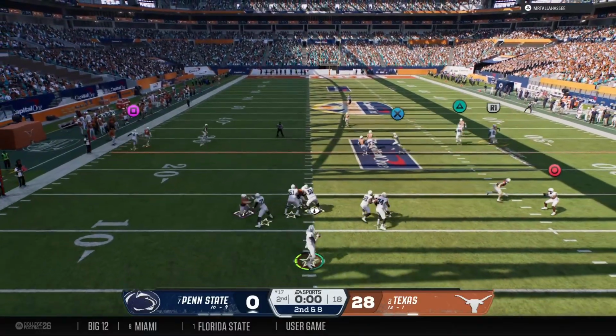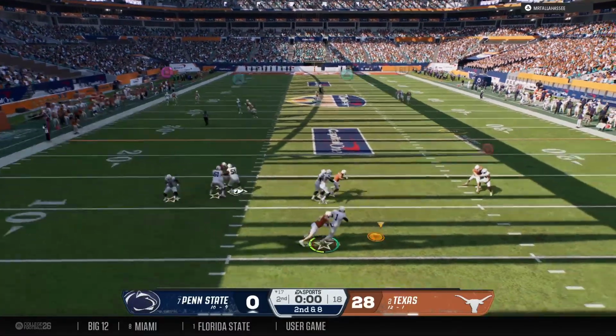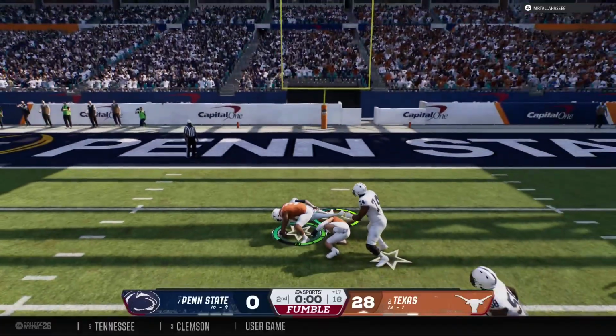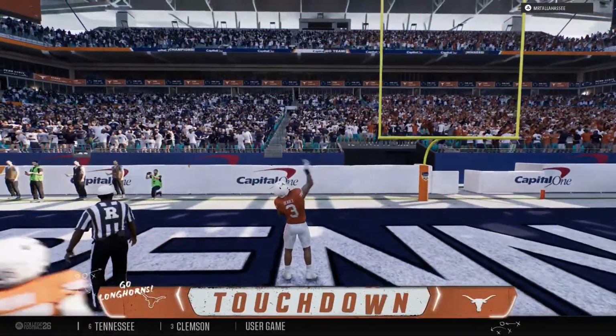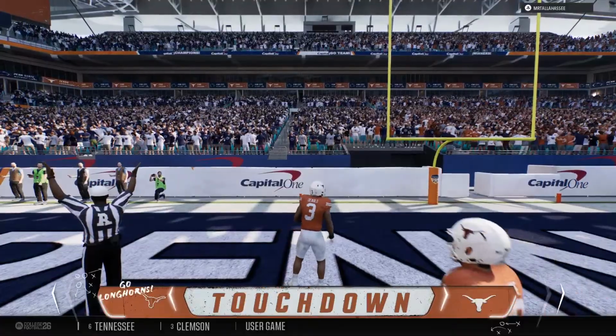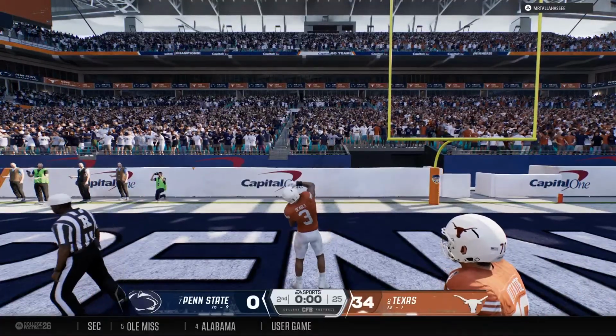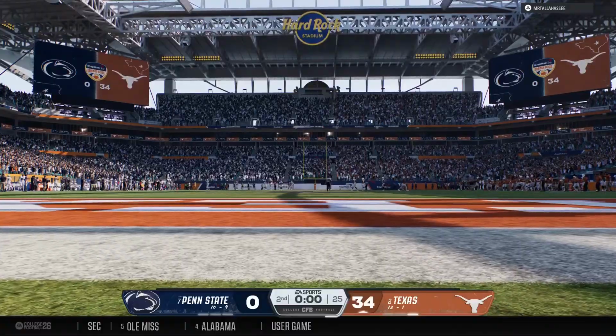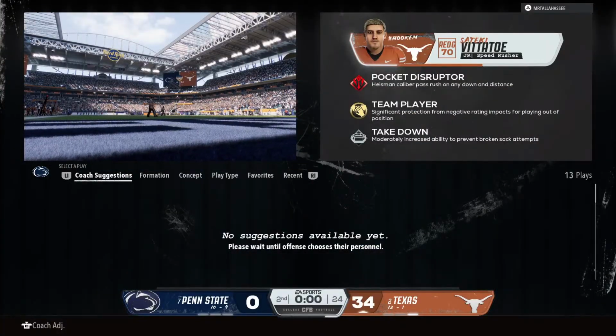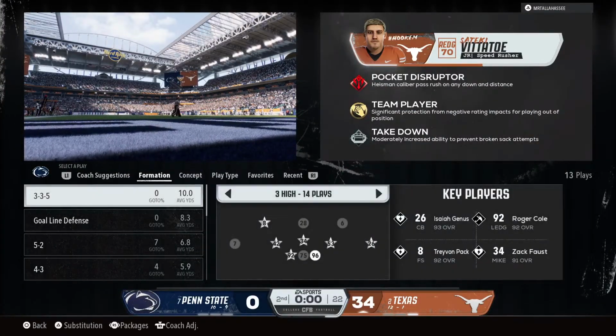Looking to pass here on 2nd down. And now the ball comes out. A disastrous play from the start. Touchdown, Texas. 6 points for the defense in this playoff game. What a moment. That is any defender's dream. Comes up with a fumble, takes it back to the house. I can't believe the speed that this guy has to be able to score.